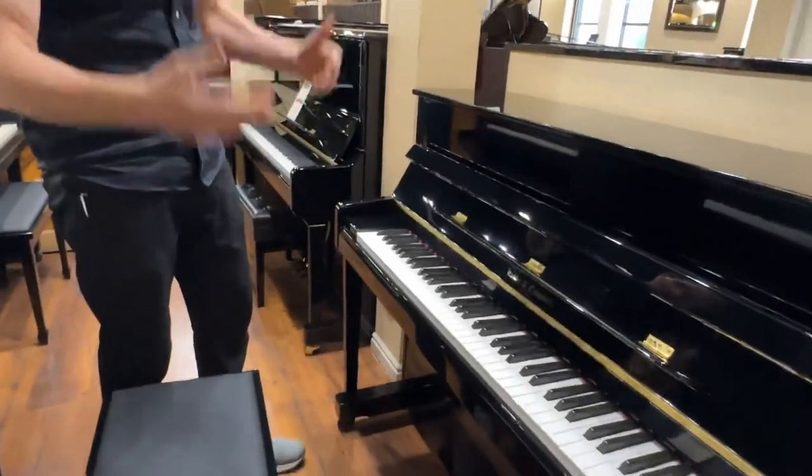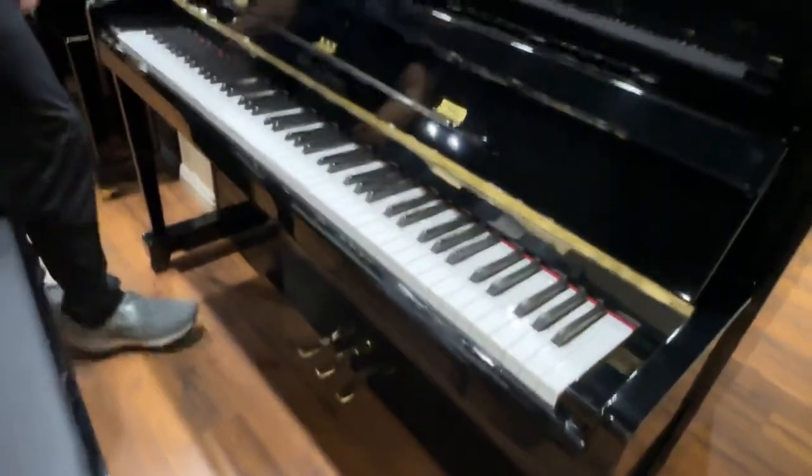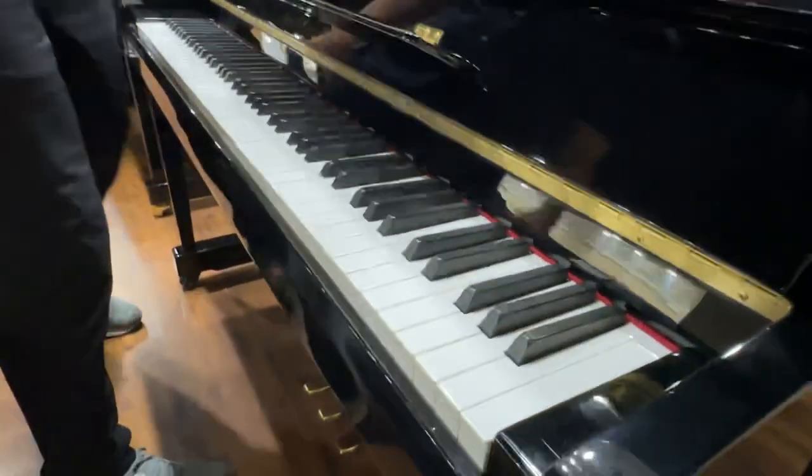So we've taken care of all of that, and then as far as longevity, this piano is good for decades.